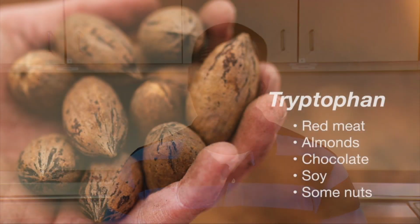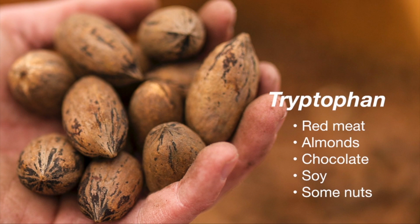Well, tryptophan is an essential amino acid, which just means it's a nutrient that we can't normally produce in our bodies. So we have to get it from the food that we eat. And so we find tryptophan in things like red meat, almonds, chocolate, soy, and some nuts. And so what you find is that it's this combination of carbohydrates that we eat along with the tryptophan that is sort of the current thinking that causes us to get sleepy.